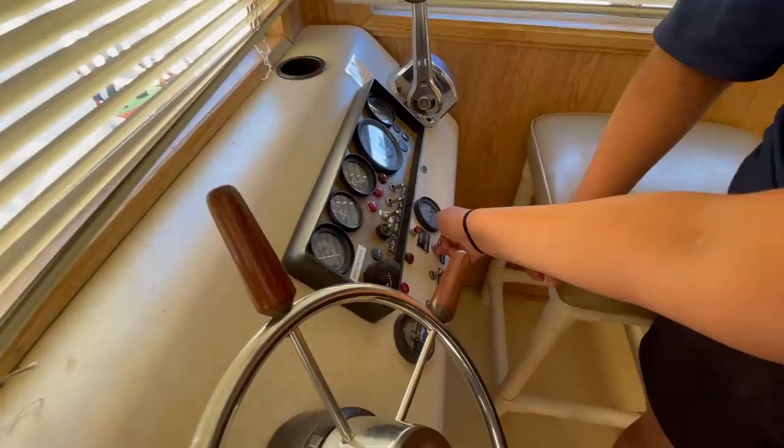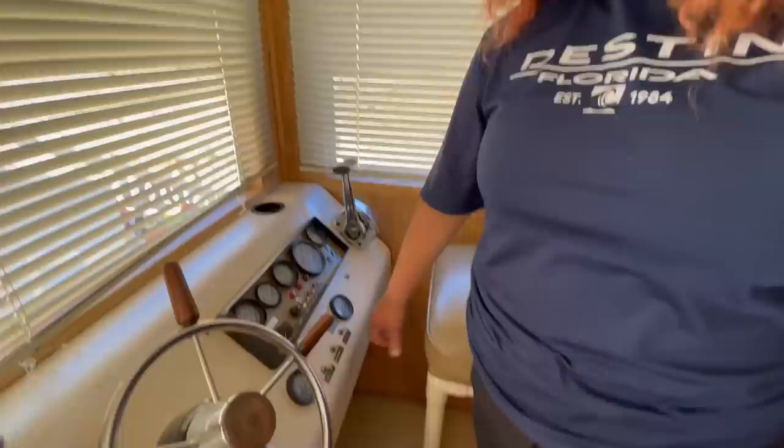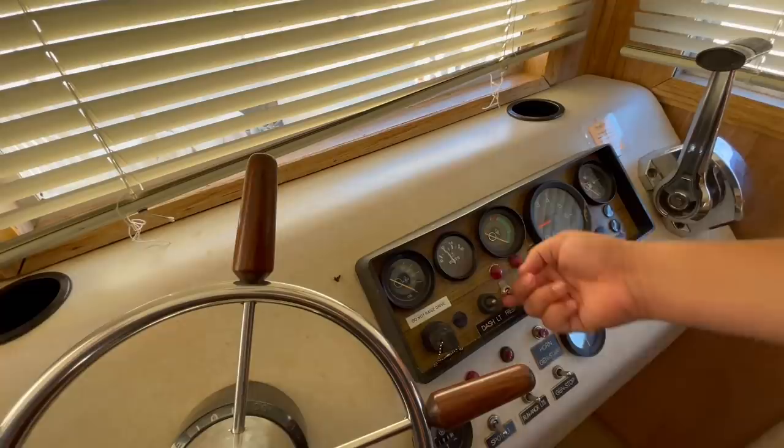No! What? Oh! Why does it say generator start? That's the horn! Oh! And then this is the water. Okay, I'm not getting it. Lake water. Just turn it on. Yeah. And then off. This is the fresh water. And that's the blower.